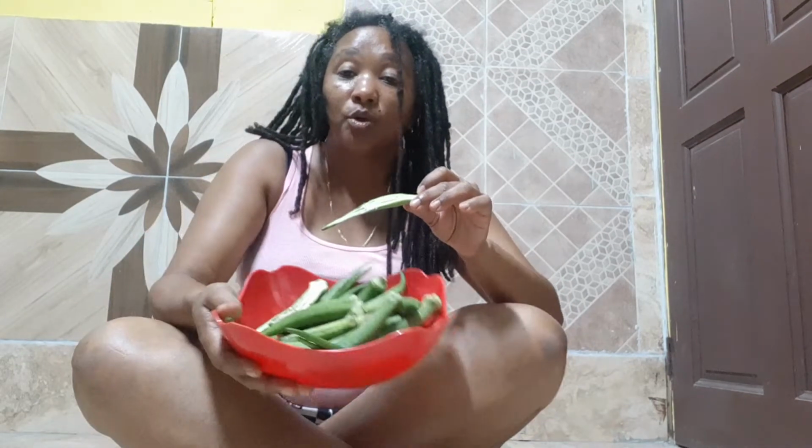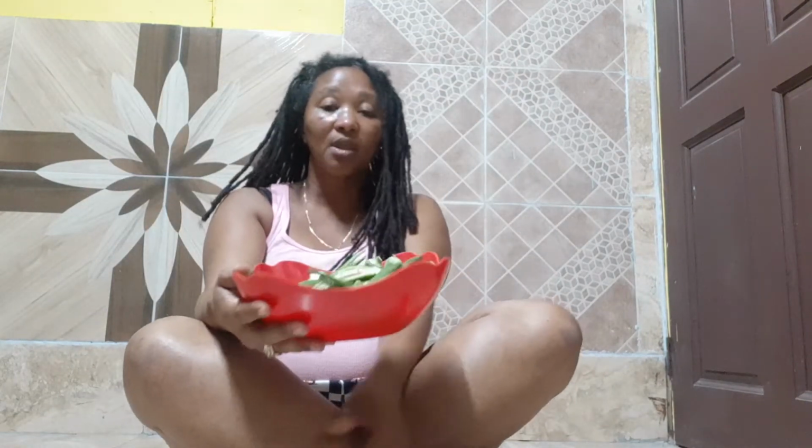I love okras. So here we have the seeds contained within the pod, and the okra as is, it is slimy, but if you were to cook it, it will be even more slimy, right? So it's one of those mucilaginous foods, and in Jamaica we use okra a lot in cooking. For example, when you're making steamed fish especially, and in steamed vegetables, the okra is used.